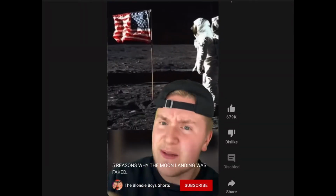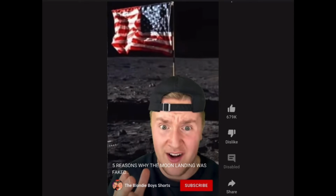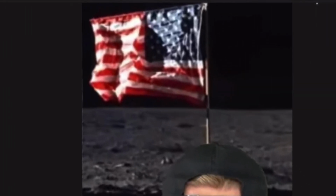And how is it possible this flag is even waving? Space has no wind or air. Okay, credit where credit is due. This one is actually a little bit hard to explain. If you look very closely at the top of the flag, you might just be able to make out the giant metal rod on top used to support it.